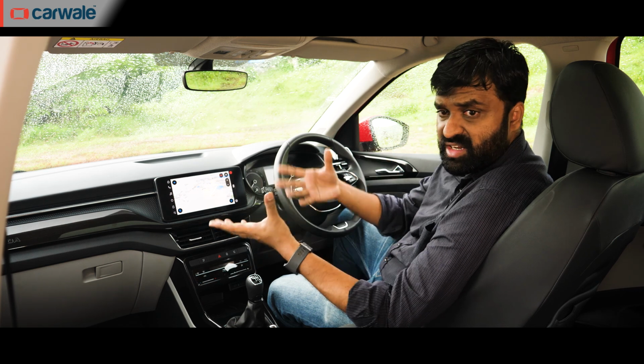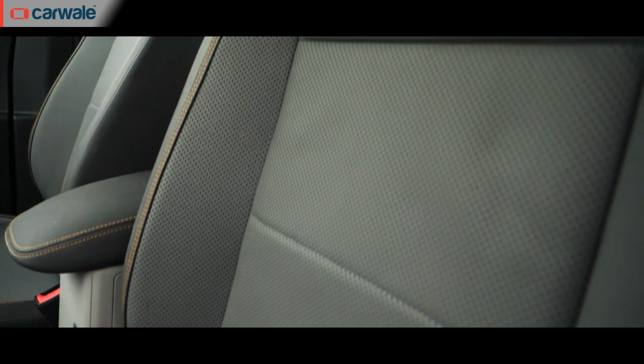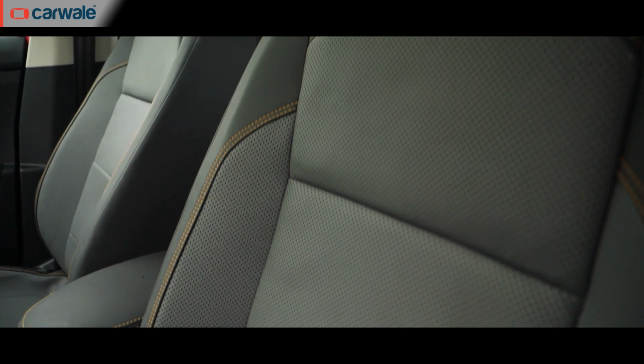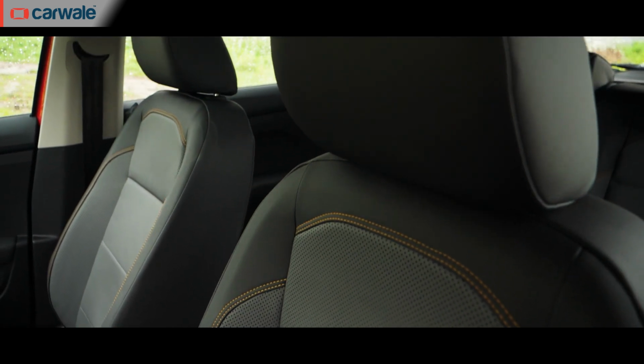Overall, it's actually quite a nice place to be in. The seats have this nice pattern and in the top spec variant are ventilated, though to be honest, the seat ventilation mechanism does tend to get noisy at times.